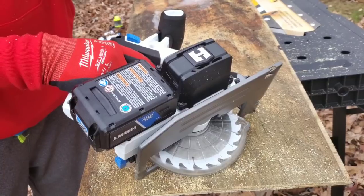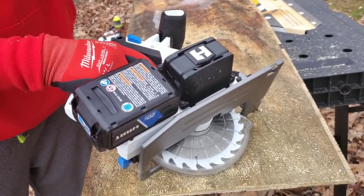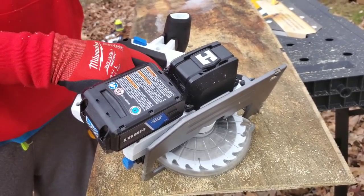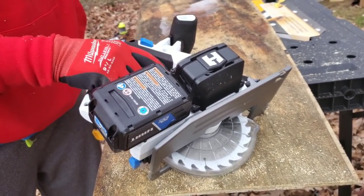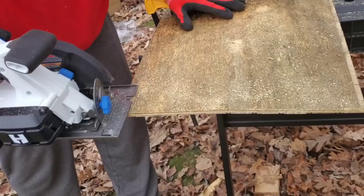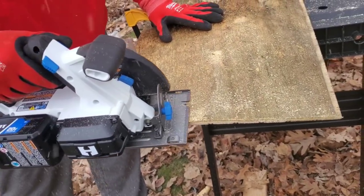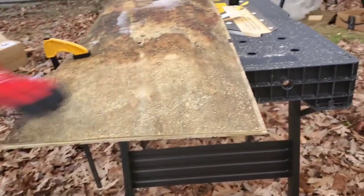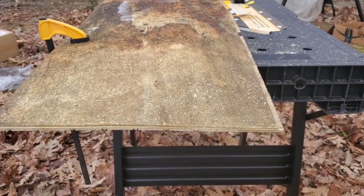But I'd like to see a kit with the circular saw, a 4, and a charger. Hopefully they do that. I don't know, but it's just a really nice, easy saw to use, guys. It's actually really, I mean, so easy to keep your line straight with it.